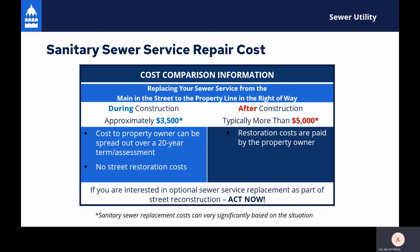Again, just some cost comparison. To do it with our project, it would be about $3,500. You can roll that into your assessment. There are fewer things that you pay for when doing it with our contractor because the street restoration would just be done with our street project. If you're looking to do it yourself at a later date, it's going to be about $5,000.